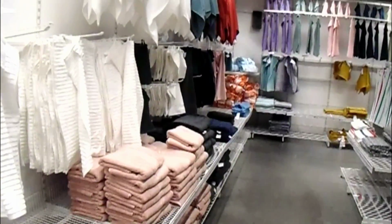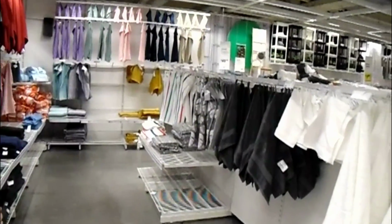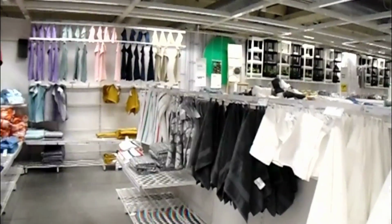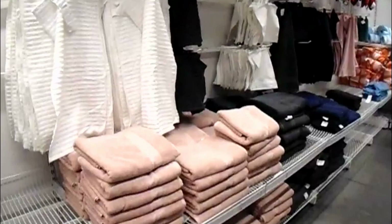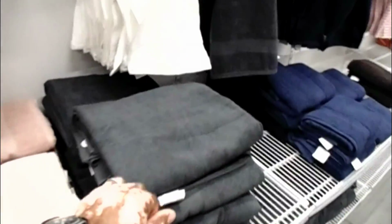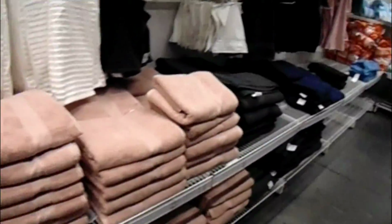Now I'm gonna head over here into the bathroom area where you can get towels and rags, and I'm gonna just pan around so you guys can see what I see. They have a lot of assorted items, a lot of colors, pink, gray. I like the pink, very soft. I love the blue, but I'm gonna stick with this gray. This will definitely go with the decor that's in my bathroom. So I'm gonna go ahead and put this into the basket and move on, shall we?